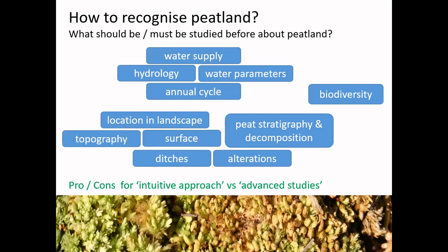It is probably how to recognize the peatland as it is before starting the restoration. What should be recognized before? Water supply, hydrology, water parameters, annual cycle of water level, biodiversity, location of peatland in landscape, topography, surface, ditches, other alteration of the peatland, peat stratigraphy, and the peat decomposition, of course.